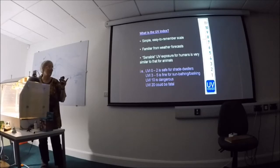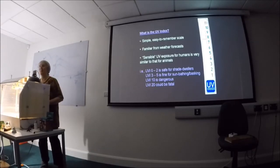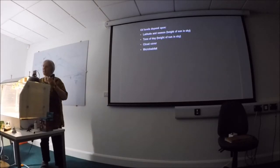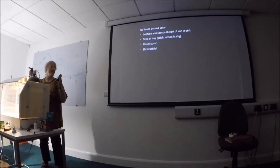And if it says UV 20, nothing on Earth will give you a UV index 20 unless you go to the top of a very high mountain and you've got very little air and you take a reading there. So on the ground, that would be really dangerous. So if you see that under your lamps, turn the lamp off. But what does it do in the daytime? Because it's not just the light comes on and the UV's there. Because the sun alters its height in the sky. It goes up and comes down again.